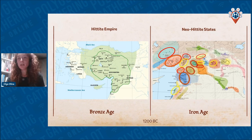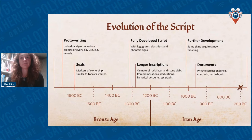The situation changes when we look at the Iron Age. There are very many smaller Hittite states. They are called Neo-Hittite states. They were actually Luwian speaking. All the circled red is the Luwian speaking states, and the yellow ones are the Aramean speaking states. So there is a mixture of people going on here. There's multilingualism definitely, and this is also where the script flourished.